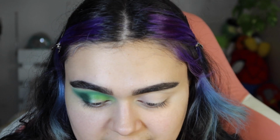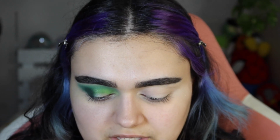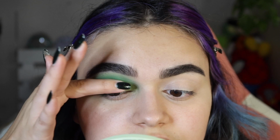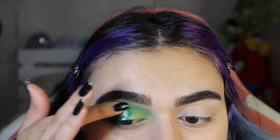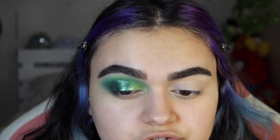I'm gonna take my finger and I'm gonna take the shade over here called Machine. It's just like this shimmery green. Pretty basic look here, but I'm sure it's still gonna be absolutely beautiful. That is so pretty. Oh my goodness. Beauty Bay shimmers just hit different, man. I don't know how they do this for $18, but it's just incredible.